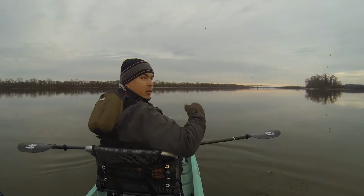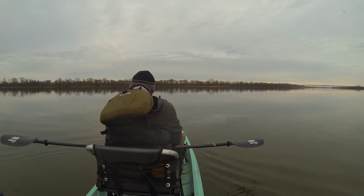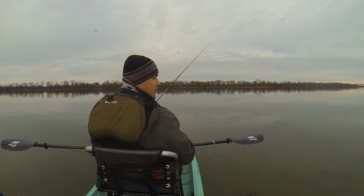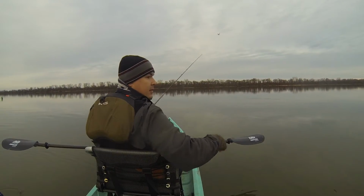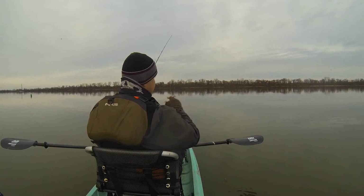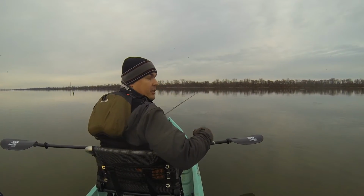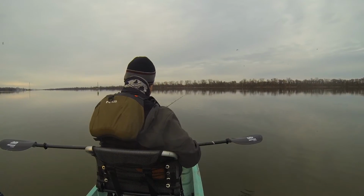Now, these schools can move around, so sometimes you may have to readjust to stay on them. Other times they'll stay in one place, and if you can fish at one place, it's like clockwork, just one after the other. And sometimes you'll find that you catch a bunch of small ones in one area, and if you kind of search around just a little bit, you can find the school of the bigger ones. And a lot of times stripe of the same size like to run together. So if you find one big one, there's a good chance there's a lot of big ones around.